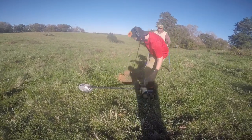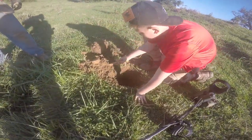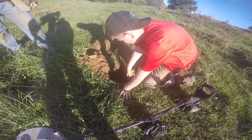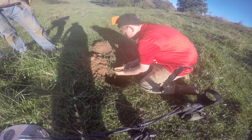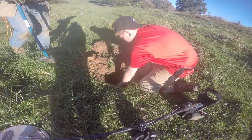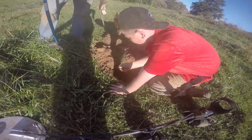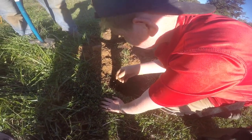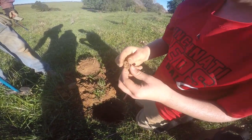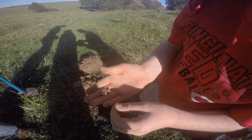Still in the hole, still sounds good. Right in the center. Looks like we got a fired bullet. Oh, yeah. May just be some camp lead. Just 2 inches deep here.